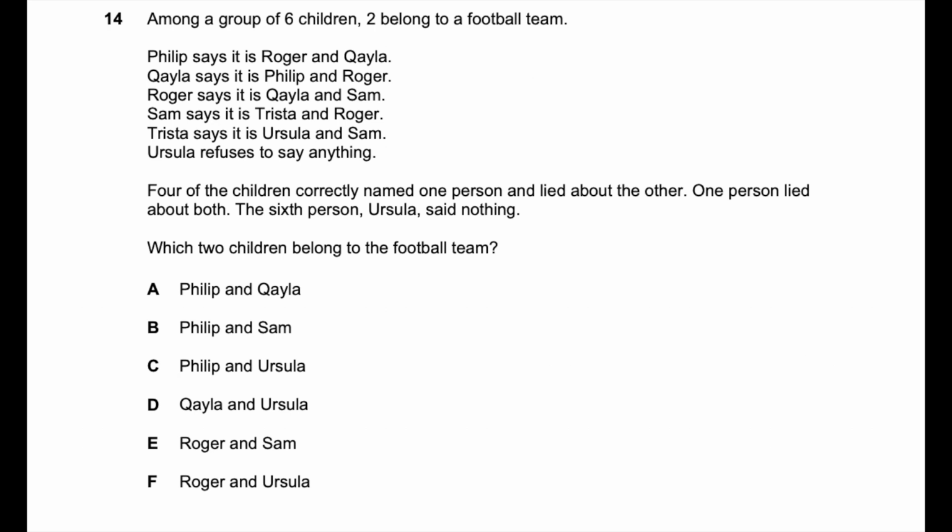If Philip lied about both, Roger and Kyla, then Kyla must have told the truth about it being Philip, as it can't be Roger. Roger must have told the truth about it being Sam, as it can't be Kyla. Sam must have told the truth about it being Trista, as it can't be Roger. This cannot be the case as with this combination, there are 3 different children who would belong to the football team, but we can only have 2.